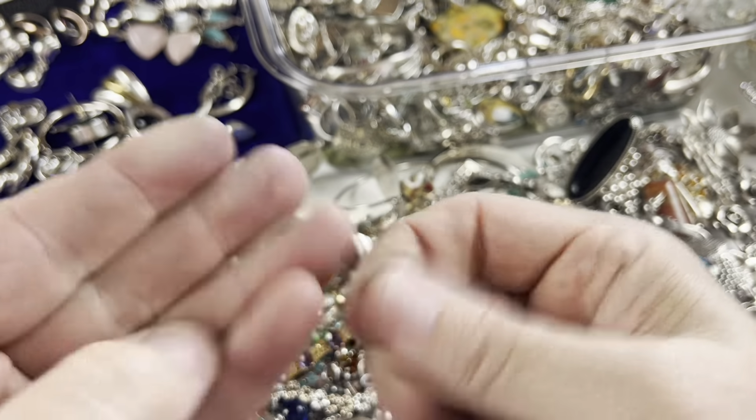Here's another ring. This is kind of very similar. I'll have to look and see if these are from the same. Anyway, they're there. Boom.